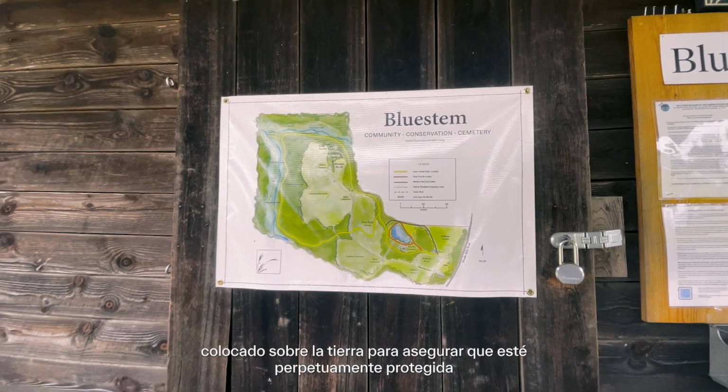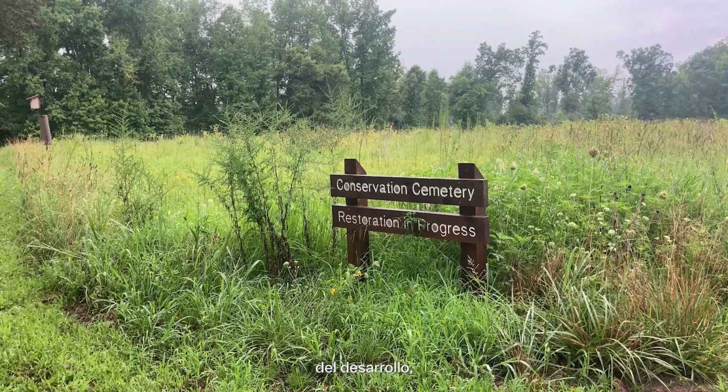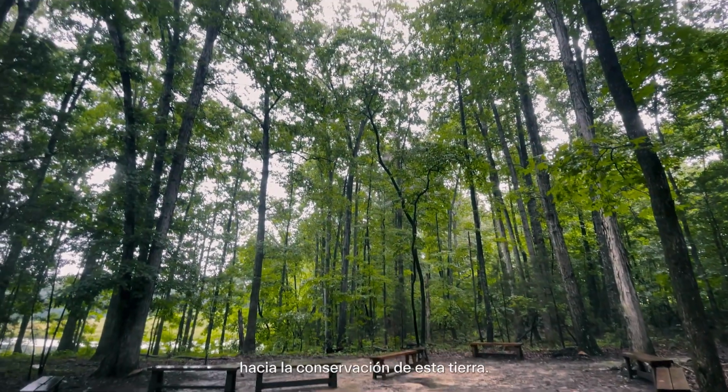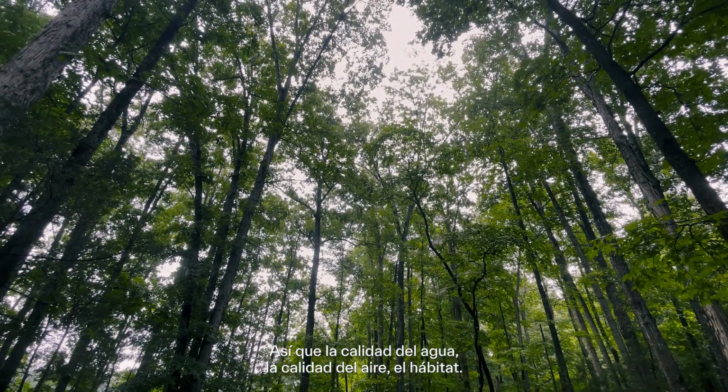I'm Jeff Maston. I'm a co-director of Bluestem. Bluestem is a conservation cemetery, a conservation burial ground, which essentially means that it's a green burial ground that also utilizes the principles of conservation for the practice of managing the land. Even more specifically, there will be a conservation easement placed over the land to ensure that it's perpetually protected from development, from subdivision, from certain activities that would be negative towards the conservation of this land. So the water quality, the air quality, the habitat.